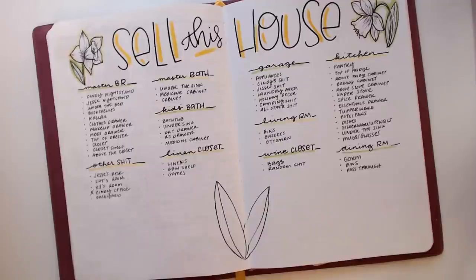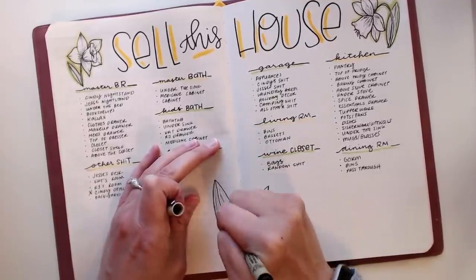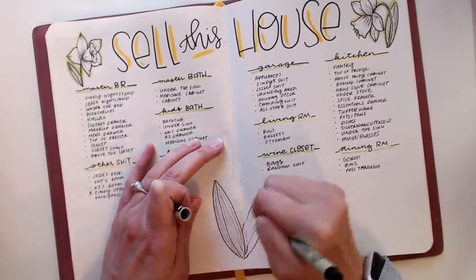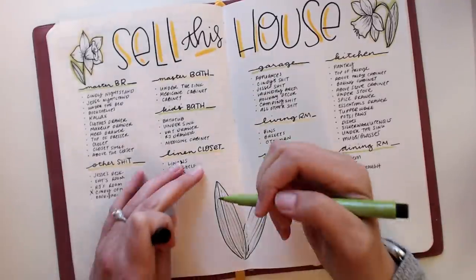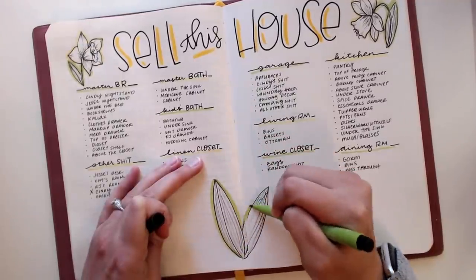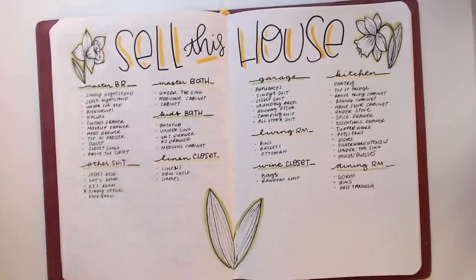That's not what I want to do. Oh my God. This is becoming a hot mess here. That's okay. And then, where's that green? There we go. See? And that is the sell this house spread. I'm liking it too, Deb. I'm really enjoying it.